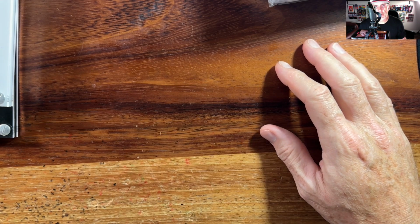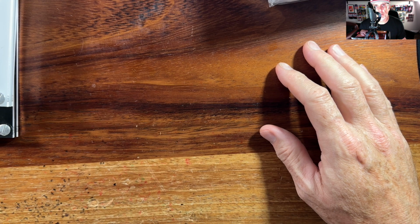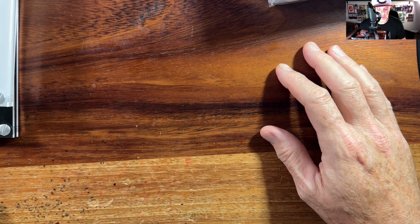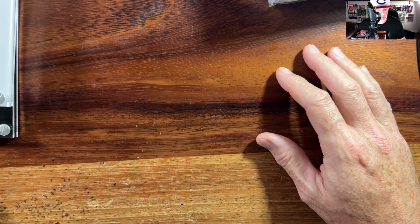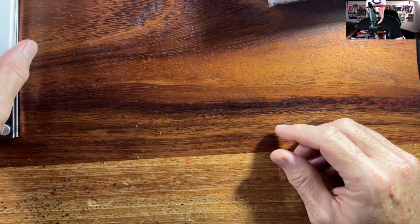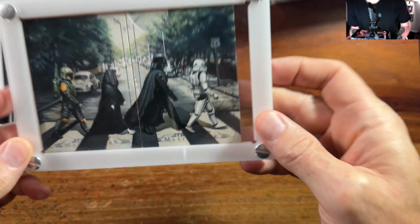Which I'll have a video on that soon. I got a mail day. I mentioned in my last video, I got a mail day coming when I get back from my trip, and I'm going to break down how I already have that all paid for by selling mostly sketch cards. Now, some sketch cards are better than others.